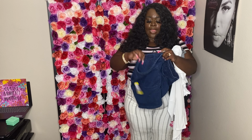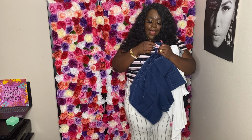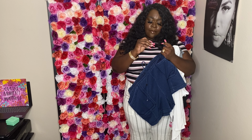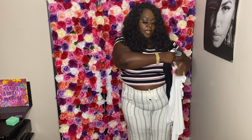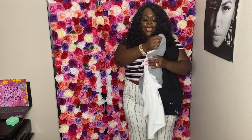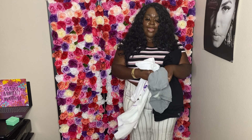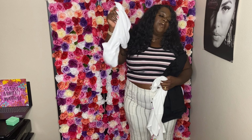Working drawstring, and they're super cute. Pay $3 for them. They're by the same brand, Time and True. So all of the Time and True stuff was pretty much on sale. That pink top I just took off, I told y'all I got it in a few colors. I got it in gray, and I also picked it up in white. I meant to pick it up in black, but I forgot.